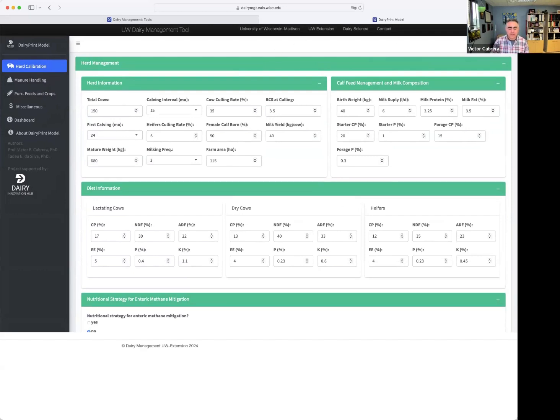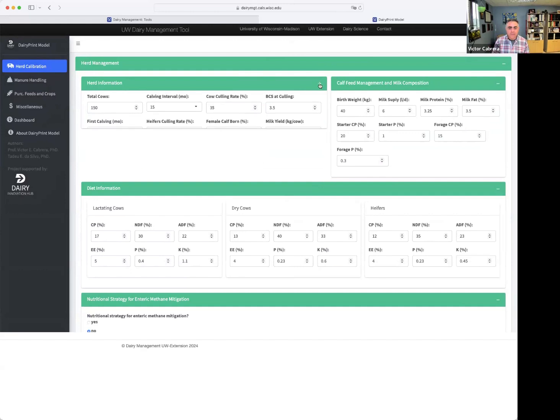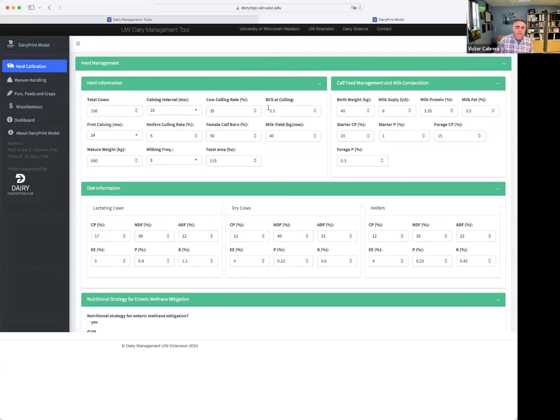And so here, we can define a herd. We can expand and collapse the different cards. I think that's the word that Tadeo uses for this. So we have different cards, each one pertains to a different type of information system. For example, we can change the number of cows if it is a larger herd of 1,000 cows. Every time I'm changing the number, I will just keep it 150.